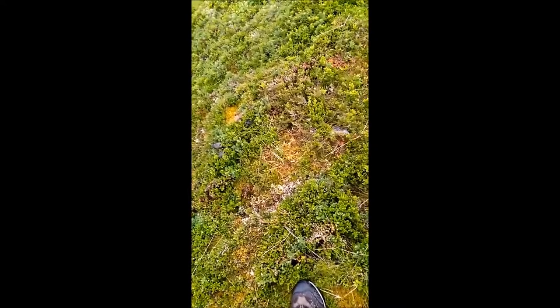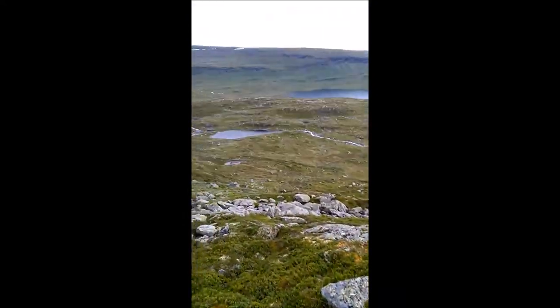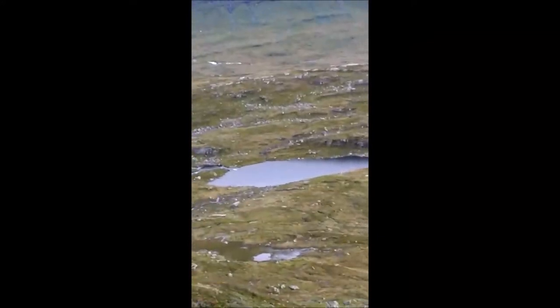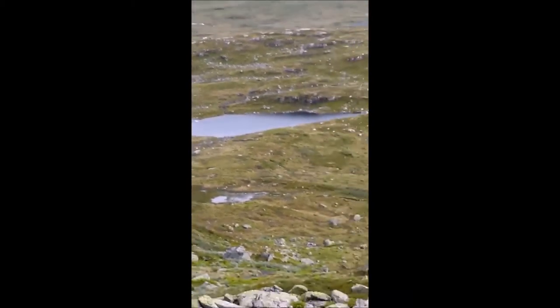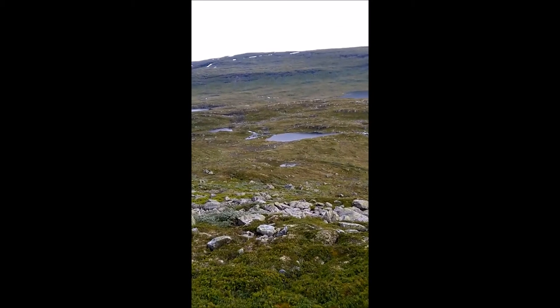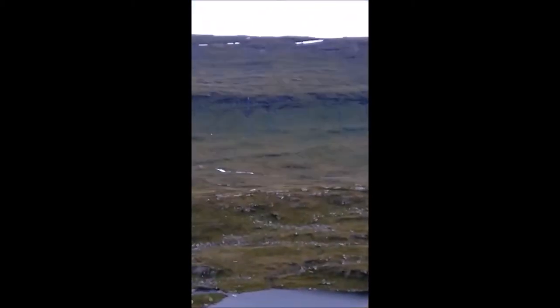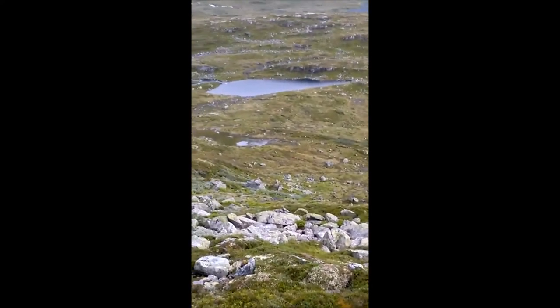I don't understand why animals are coming all the way up here. Look, there's poop here, and look how far down it is. This height is like one third of the height all the way up here. Look at the other side there, you see how tall it is, right? Look at the bottom now, that's how tall I am. Something crazy. Also, it's 4G up here, finally.